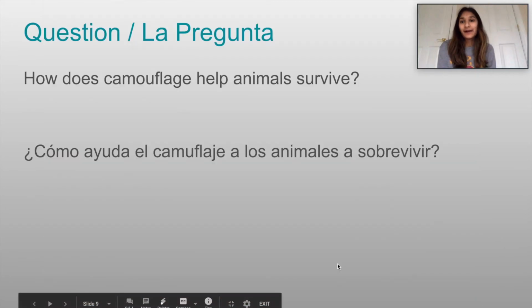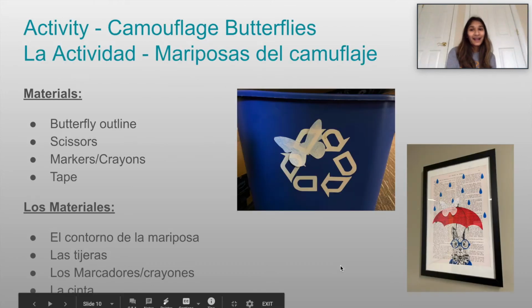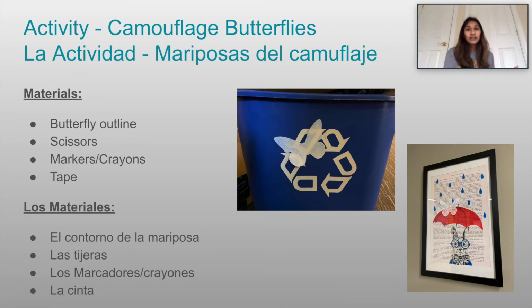Awesome. Now let's talk about our question for today. The question that we're going to be exploring today is, how does camouflage help animals survive? Alright, and now it's time for our activity today. In our activity, we're going to be trying to camouflage butterflies in our surroundings.